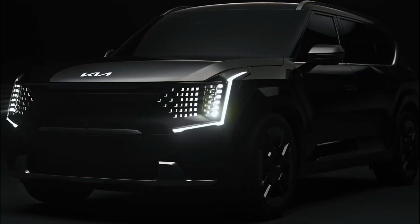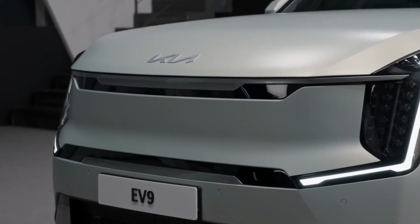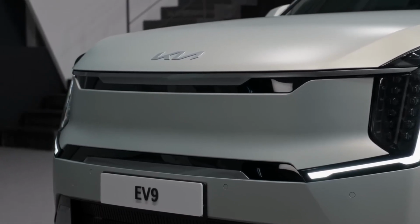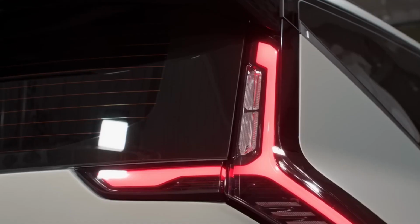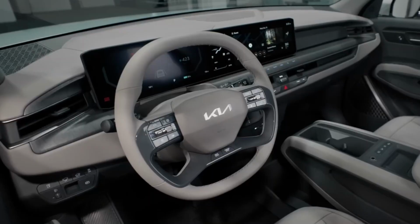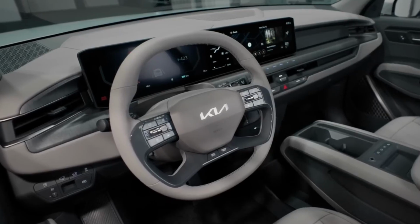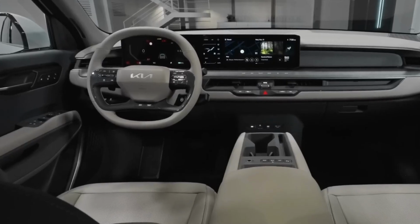Kia said the light show can be customized through an app, which is pretty awesome. The dark trim replaces the chrome bits around the windows, and its wheel designs will for sure turn more eyeballs. Inside is where there have been a lot of changes from the concept. As opposed to the oblong steering wheel that Kia had shown for the concept, the EV9 will come with a regular steering wheel. However, it'll be available with LED lighting on the Kia logo.